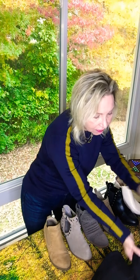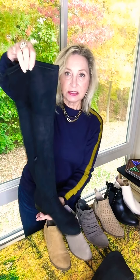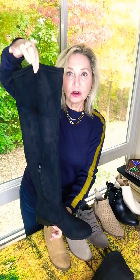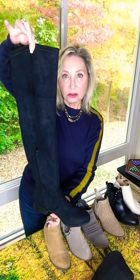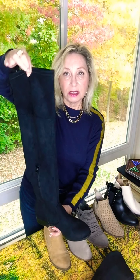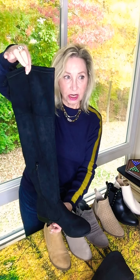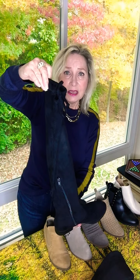Okay, I've shared these with you and I just love these, but I want to give you the fact that this is an option as well. These are over the knee boots. And I got these at Walmart online. Like I had said before, I saw them on a lady last year and searched high and low, and then I saw when they came out this year, I went ahead and went for them. And they have that cute little tie at the back.